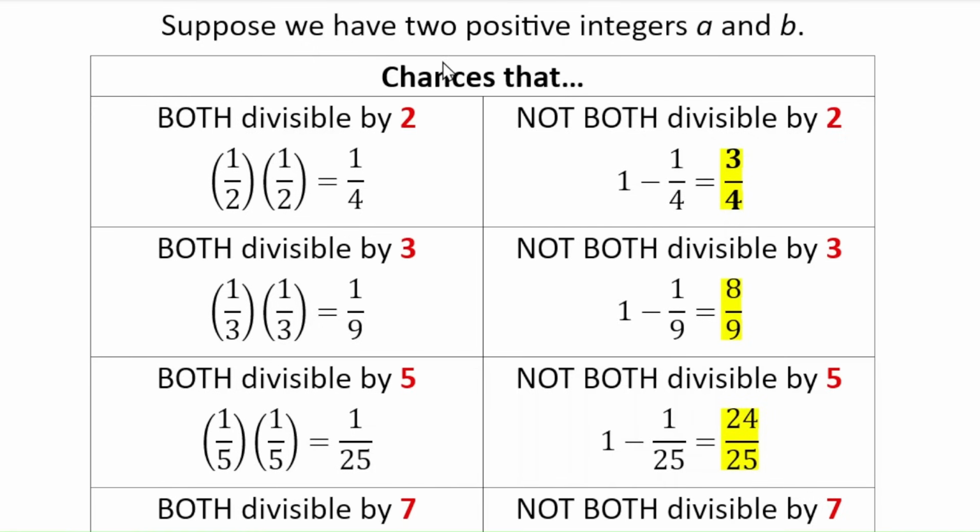Now, suppose we have two positive integers, a and b. What are the chances that both of them are divisible by 2? In other words, that they're both even? Well, it's 1/2 times 1/2, which is 1/4. And the chance that they're not both divisible by 2, in other words, that at least one of them is odd, is 3/4. It's 1 minus 1/4.